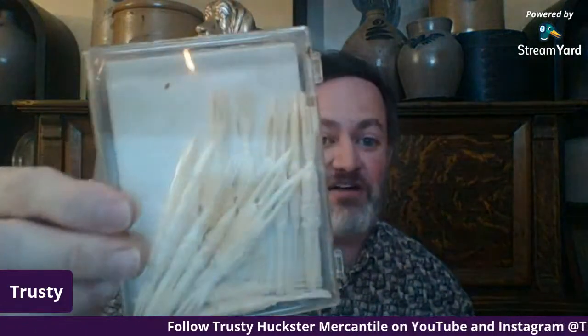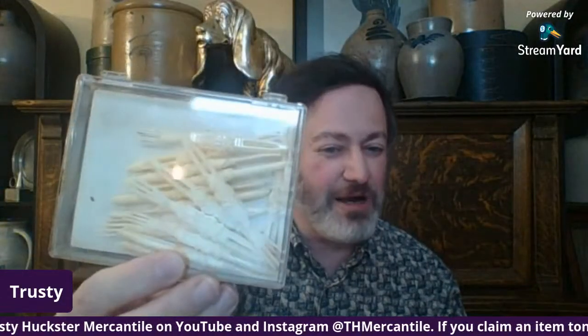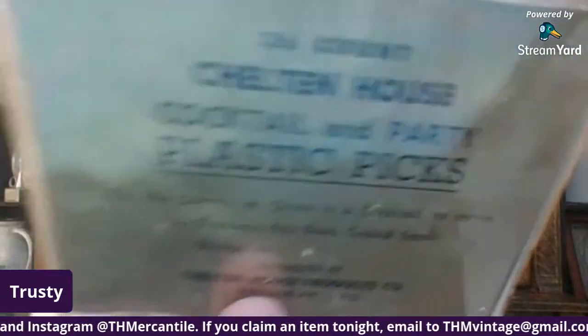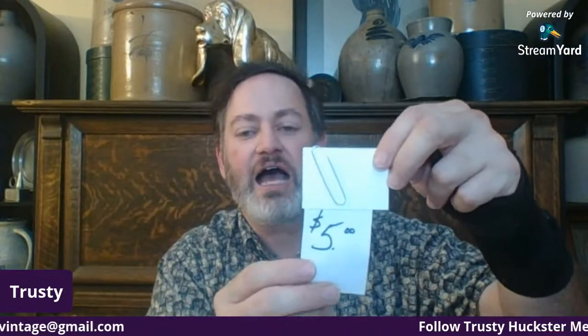But you see the box is not full, but it is a cool box. You get the original plastic box again, probably maybe 60s. You have the foil print on the back, and you can have them for $5. So $5. Katie agrees with me that they're 60s. So $5 for the cocktail picks, number 49. $5, number 49 for the box with the cocktail picks.